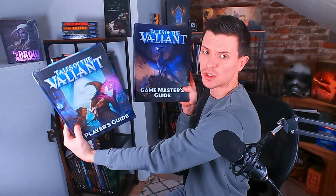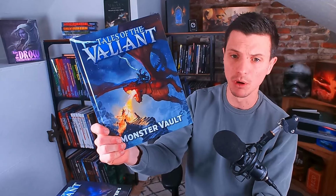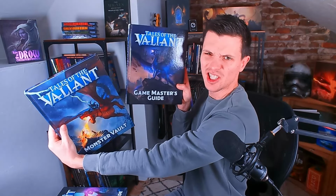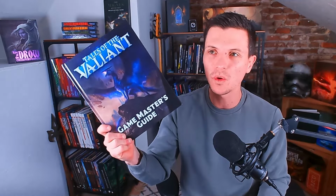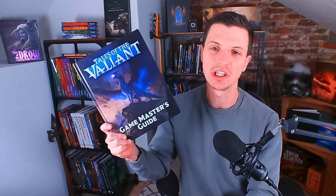It seems much lighter, but in reality, it is pretty damn dark, especially if you put that next to this one. As you can see, this one, the Player's Guide, has really vibrant colors. There are the more vibrant colors of the Monster Vault book, and if you put those next to each other, you can really see the difference. That's just something that I want to put out there, but it is also the only flaw that I can actually come up with when it comes to the Game Master's Guide by Kobold Press.